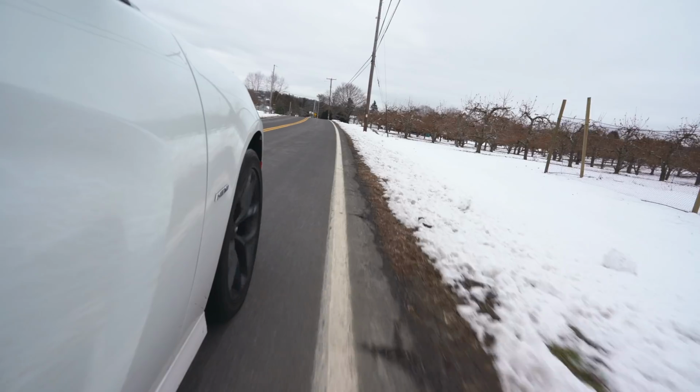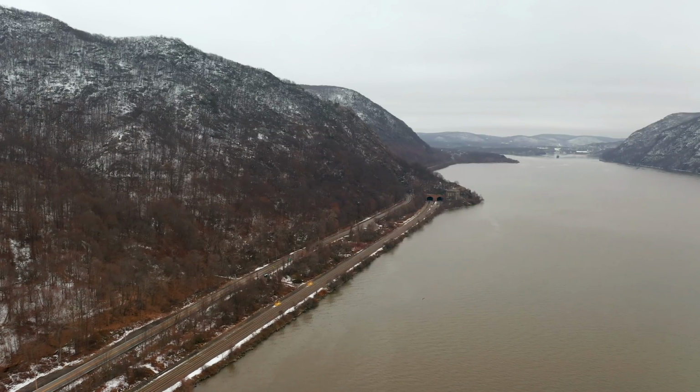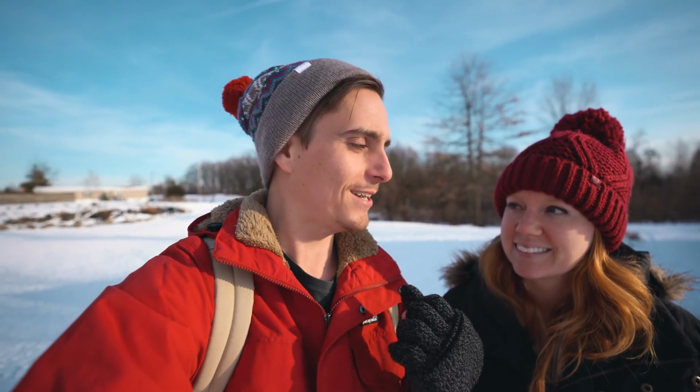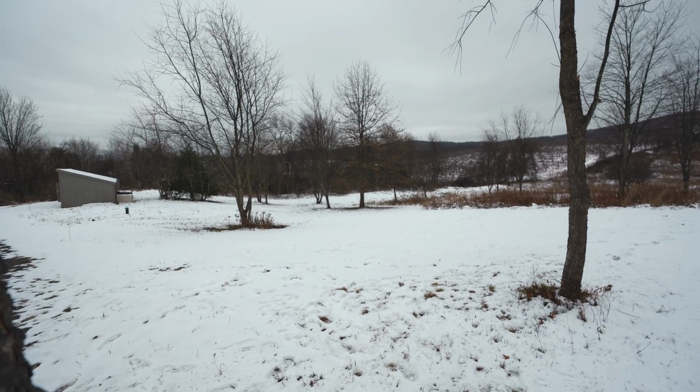Today we are going to explore the Hudson Valley with y'all. We're going to take you guys around, fit in as much cool stuff as we can. We are so excited. This has actually been a bucket list destination for us because we've seen pictures of it online all the time and been like, we've got to go to the Hudson Valley. Yeah. And now we're here. We're here. It's beautiful. It's a winter wonderland.